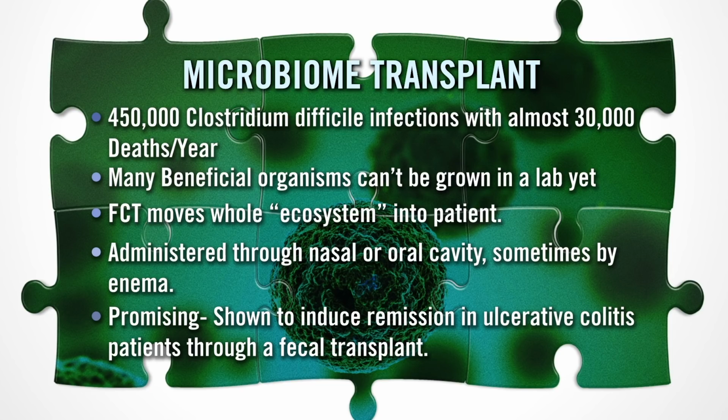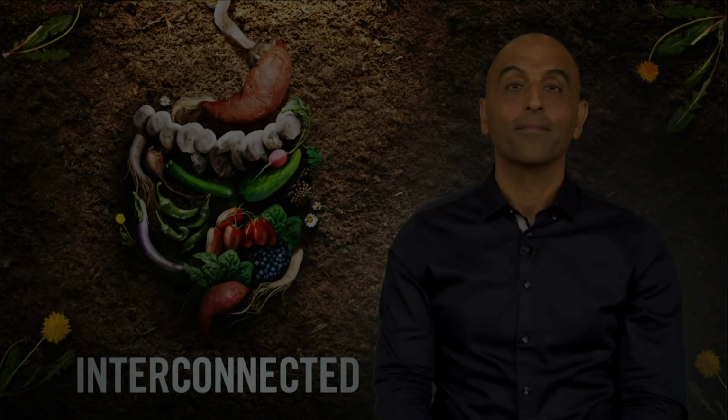Here's the challenge for cases outside of C. diff. It may take a few attempts to get the results to stick, and you need to eat like your host in order for it to work. That means something very important. You can't simply do this and get a get-out-of-jail-free card. You still need to change your diet and lifestyle for lasting results.